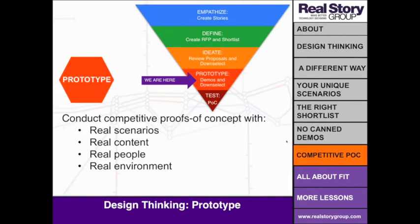Next is the prototype phase. So once you go through a vendor demo week, we found that it's usually pretty easy to get down to a set of 2 finalists. And at that phase, we recommend that you do something that we call competitive proofs of concept. Sometimes it's called a bake-off. And here, again, I want to emphasize making them as real as possible.